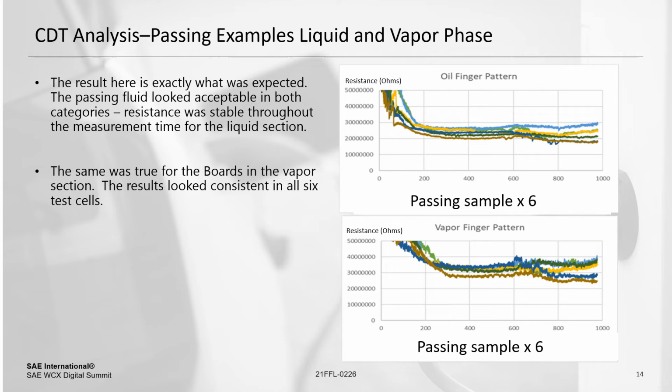So at the very beginning, you see the standard drop over time as temperature increases. The resistance does decrease as normal, but then it stabilizes, and it pretty much holds throughout the entirety and duration of the test, both in the fluid and in the vapor state. This particular fluid, no matter how many times we have run it, and no matter what laboratory, has always passed.